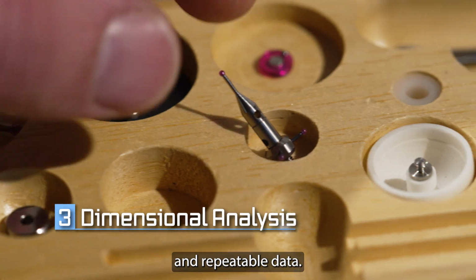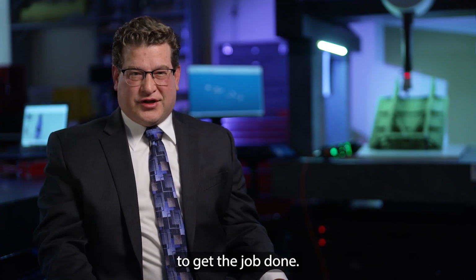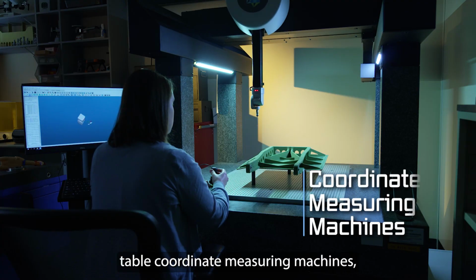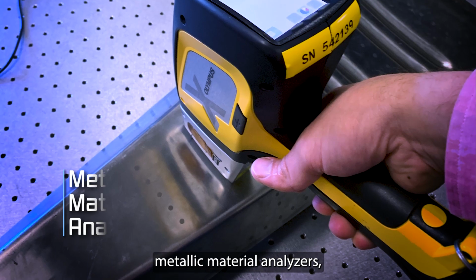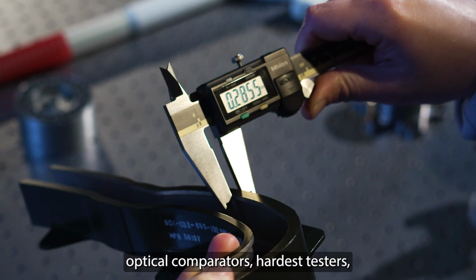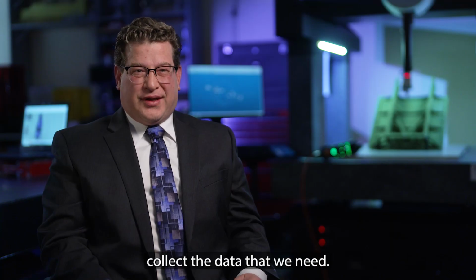In our lab, we have several pieces of precise equipment to get the job done, such as laser and probe scanning arms, table coordinate measuring machines, metallic material analyzers, optical comparators, hardness testers, manual and electronic gauges, all there to help us collect the data that we need.